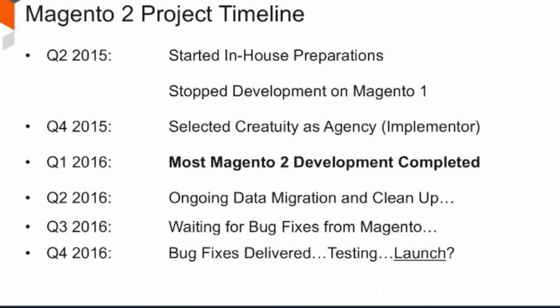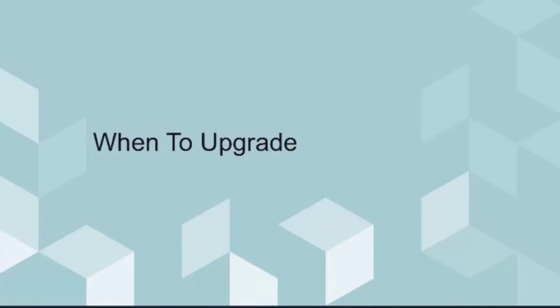And then came the long tail of cleaning up some of the data migration, fixing some bugs, and then finding bugs that we didn't want to fix, so we put a pause on the project and waited for bug fixes from Magento and from some of the extension providers we're using. Now, into late 2016, we're at a point where the bug fixes are all delivered, everything we know about, we're testing some final things, and we think we're about ready to launch. But we've thought that before.